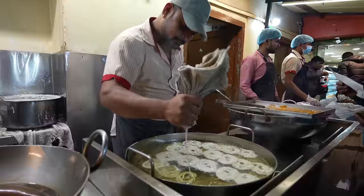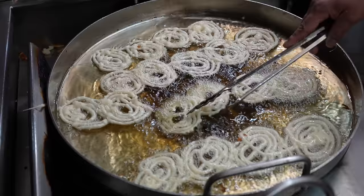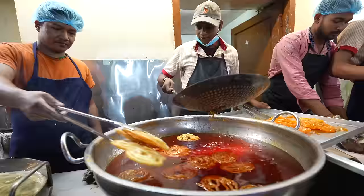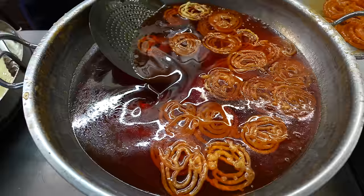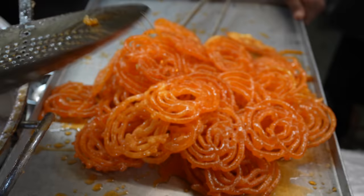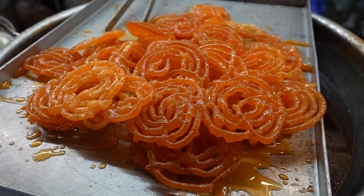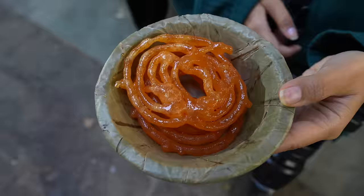He uses a cloth that's filled with batter, and then he just squeezes it through the cloth and makes it into this spiral shape, and then fries it up, and then once it's done they soak it in sugar and it becomes super sweet. It's really good. It's not just sugar syrup that they're soaked in at the end, it's a mixture of saffron and sugar syrup, so it's got this beautiful red color. And this is the final product, fresh out of the fryer, the famous Jeri here at this place called Tip Top Sweets.